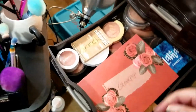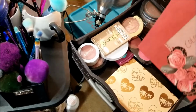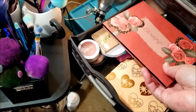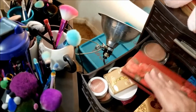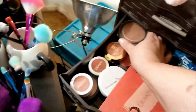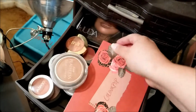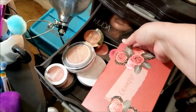Next, these are my blushers and bronzers. We aren't quite dark enough for that. I have 1 bronzer that isn't very dark. This is my bronzer palette. You know what? I'm going all over the place, and I apologize for that. But I want to look at this. Can't remember if this one was too dark.